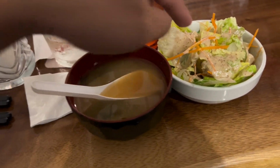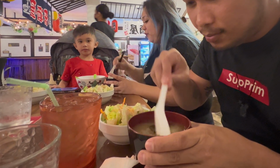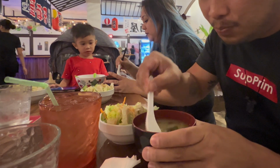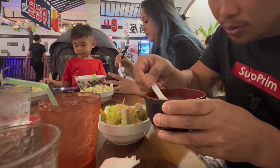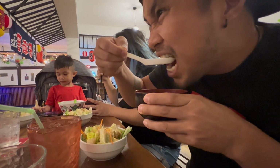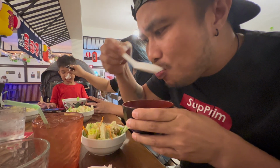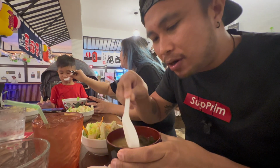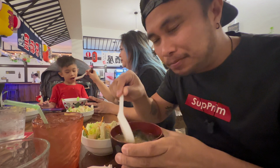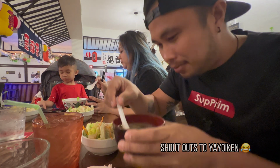All right, so I got the set. It comes with salad, soup, and of course rice. Thank you. All right, so I think this is miso soup. Nice tofu inside, a little seaweed, the basic one. Let's go try it. Oh wow. It's a good brand or whatever they're using for this miso soup. It reminds me of when I eat at Yayoi-ken in Tokyo. Good stuff.